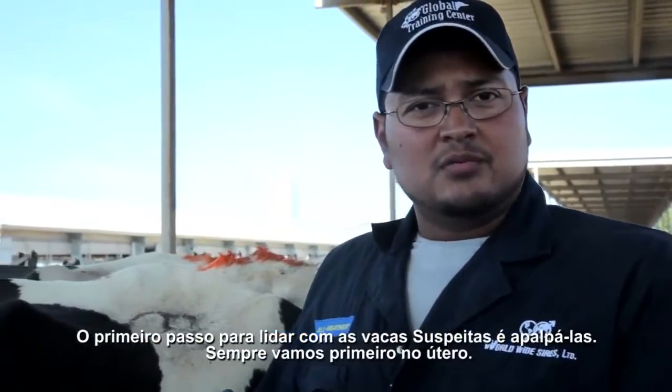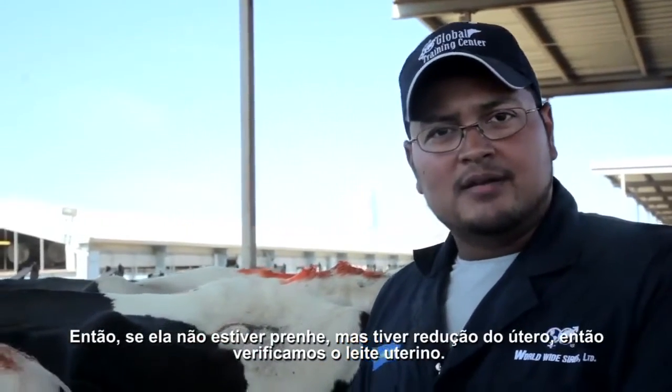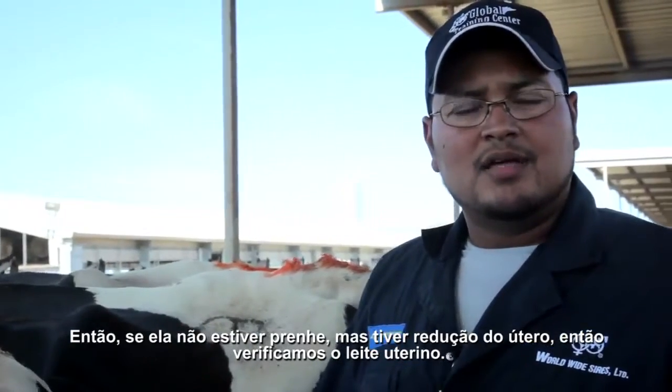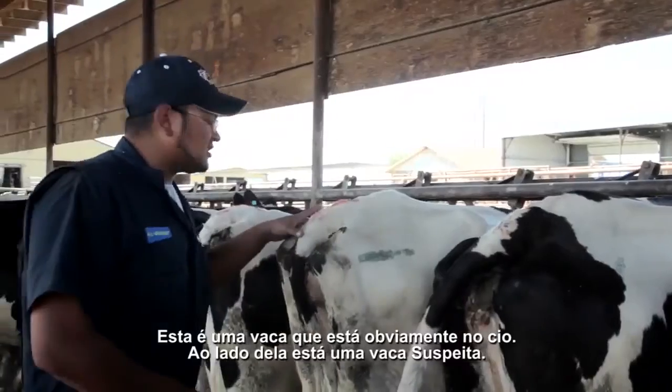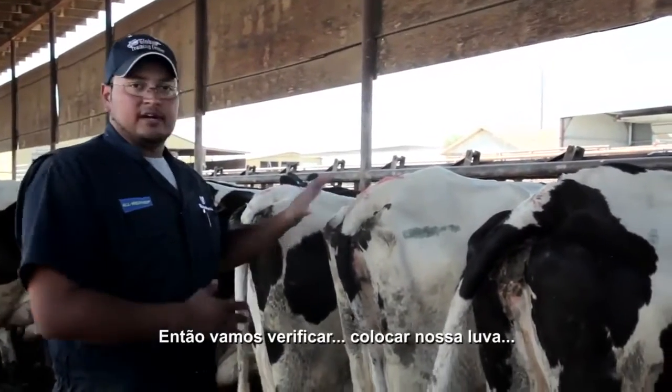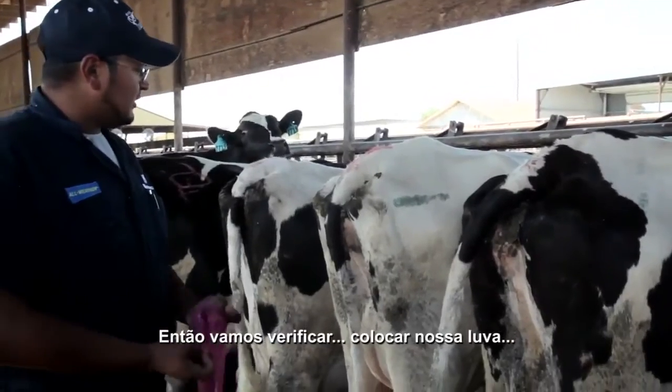The first step in dealing with suspicious cows is to palpate them. We always go to the uterus first, so if she's not pregnant and has some tone, then we check for mucus. Here we have an obvious heat cow. Standing right next to her is a suspicious cow. So we're going to check her. So we get our glove on.